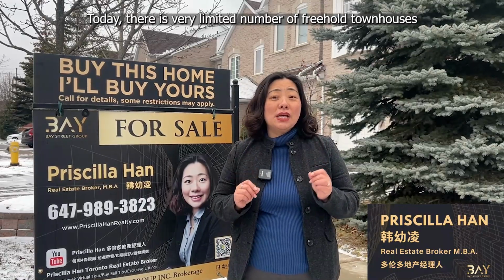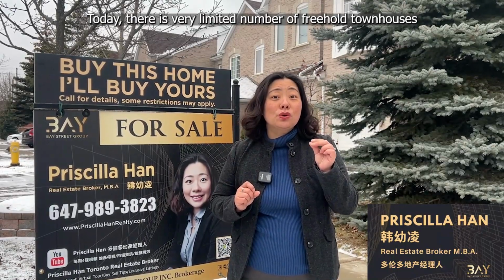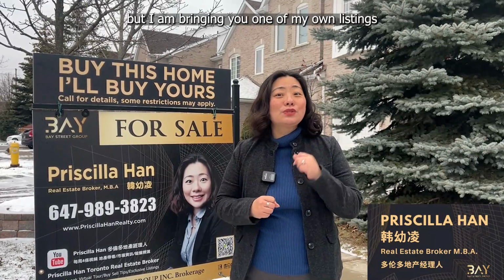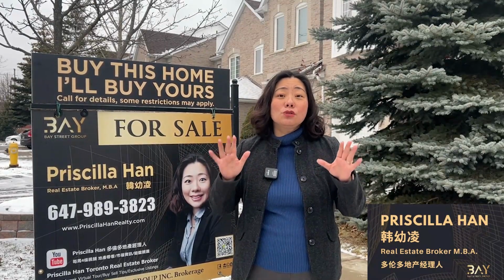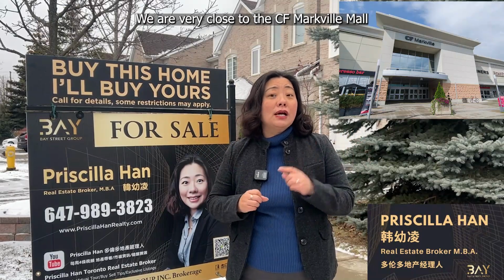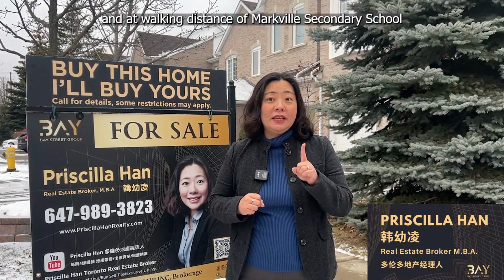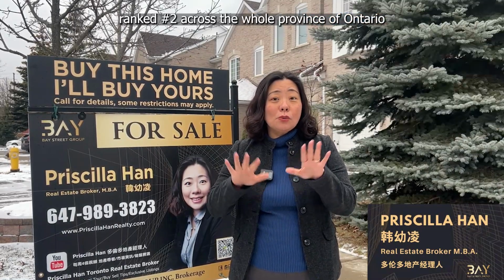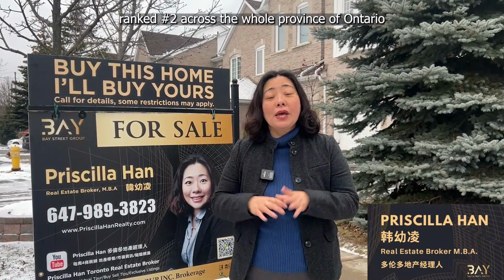Today, there's very limited number of freehold townhouses in Markham and Richmond Hill for sale. But I am bringing you one of my own listings, a wonderful freehold townhouse in the core of Markham, Markville community. We are very close to the CF Markville Mall and at walking distance of Markville Secondary School, ranked number 2 across the whole province of Ontario.